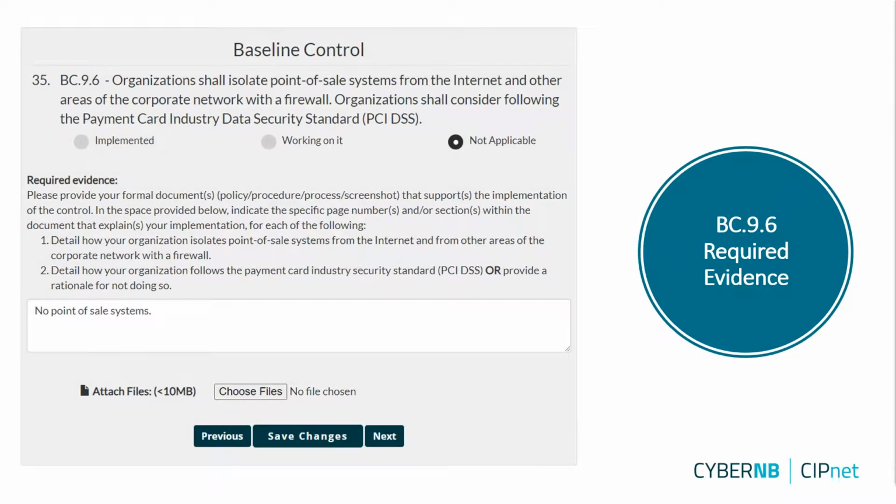All right, so baseline control 9.6. This is asking how you isolate point of sale systems from the internet and other areas of the corporate network with a firewall, and how you consider payment card industry standards, so PCI DSS. This is actually a perfect example of using the not applicable radio button when processing certification. When the certification body is reviewing these submissions, when you put not applicable, you would also have to indicate why this control doesn't apply to you.